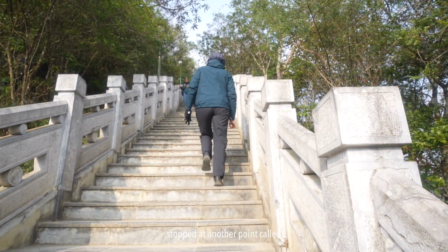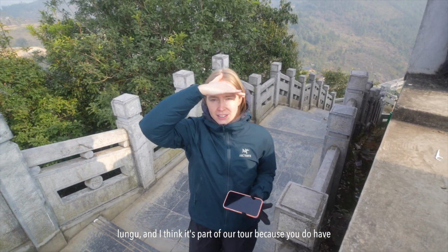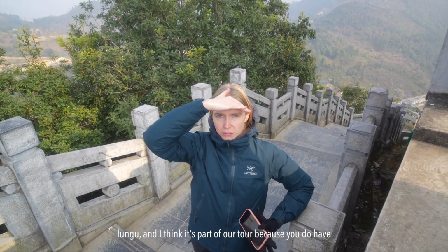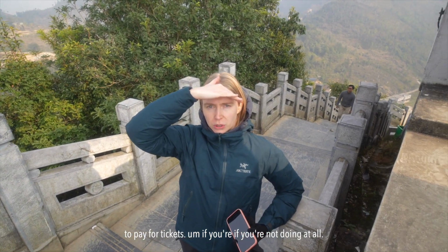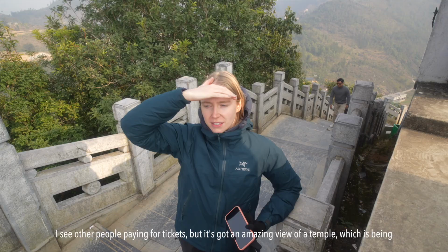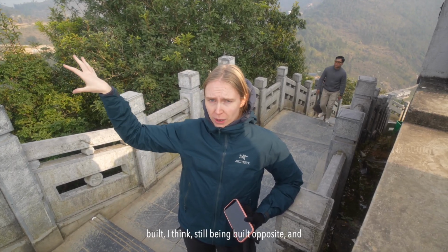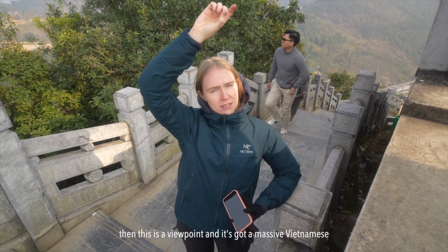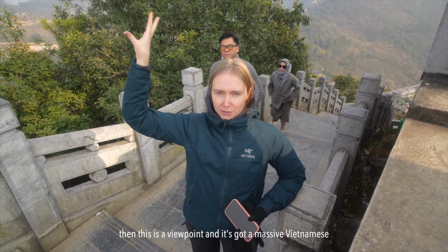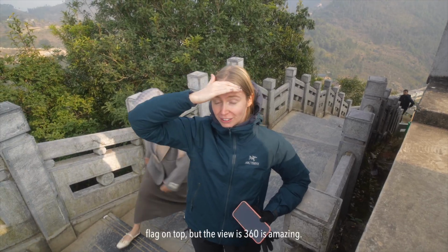We've stopped at another point called Lunku, and I think it's part of our tour because you do have to pay for tickets if you're not doing a tour. I see other people paying for tickets, but it's got an amazing view of a temple which is still being built opposite, and then this is a viewpoint with a massive Vietnamese flag on top. But the view is 360, it's amazing.